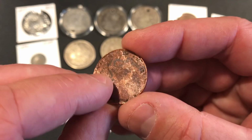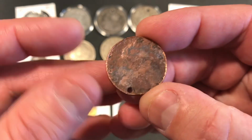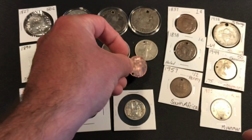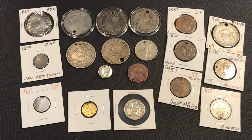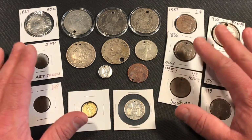But you can still see the bust of King George there facing to the right. And also a holed, very, very old 1700s coin right there. So pretty interesting. But I just recently added some really cool pieces to my holed coin collection.